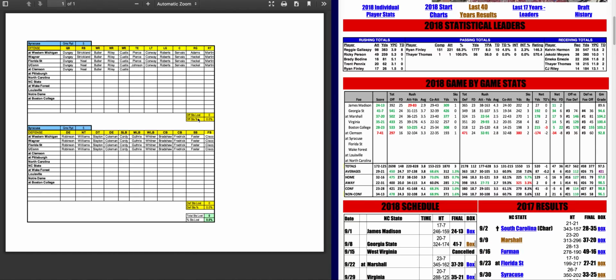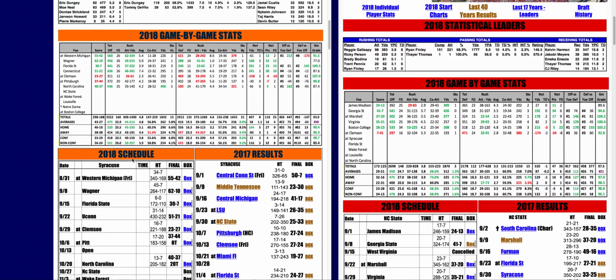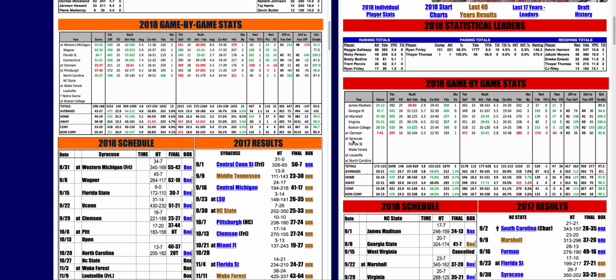Start charts are updated mostly for the teams, but you get an idea. You can see the offensive line here. There was one change there. Other than that, the offensive line's been pretty stable for Syracuse. So once again, we've got Syracuse as the home dog, which is where they excel.